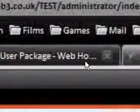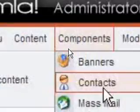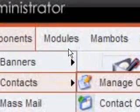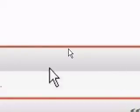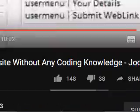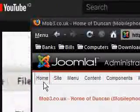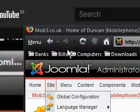So you can add components, you can add banners to the top of it. I suppose this is for contacting people on your own thing, but you can add polls and syndicates. So let's do an installation wise, and then you've got all the poll titles here, show on menu items, and you can see we've got a messaging system even in this Joomla thing.